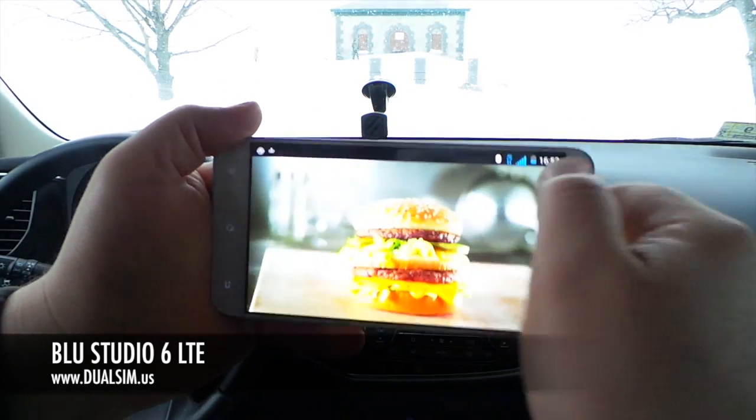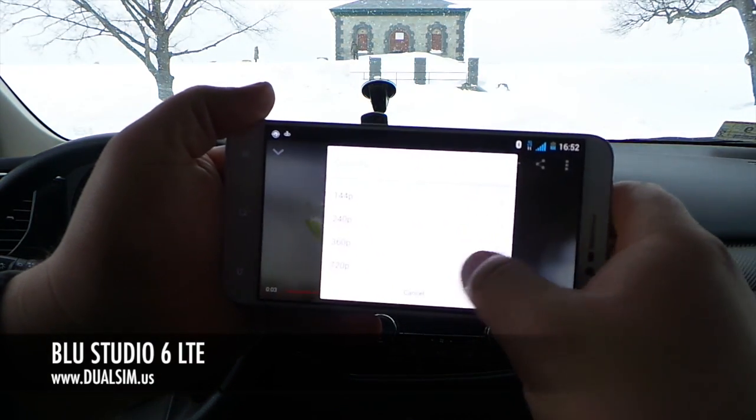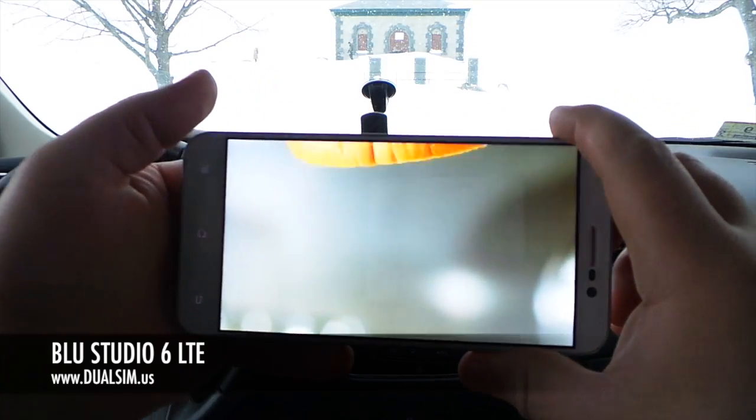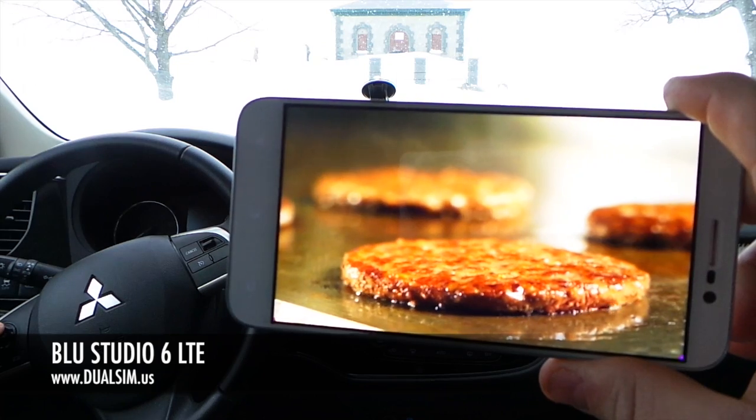Let's make sure the quality is 71. And now you can see the surround sound. This is the car audio. This is not the phone.